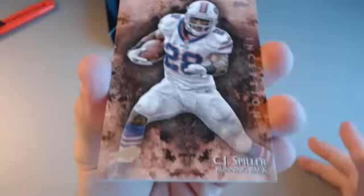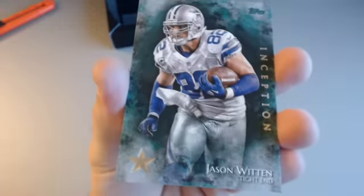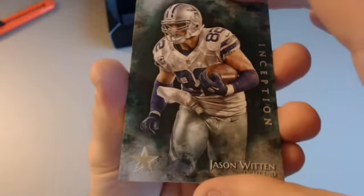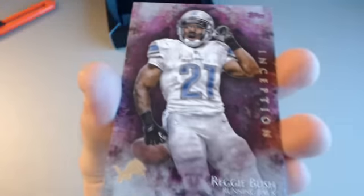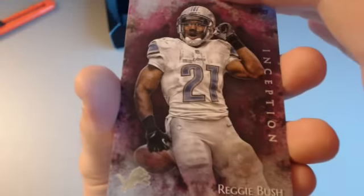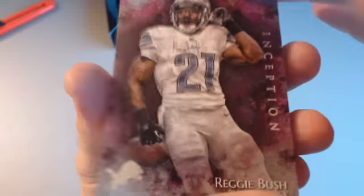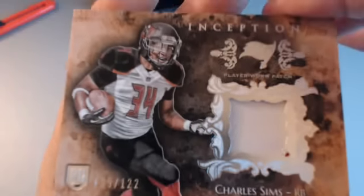The next one is a hit. I'm correct. All right, CJ Spiller up top. Mr. Roddy White. Witten. I don't think he has many years left in him either. We'll see. Reggie Bush will be our parallel. Purple number to 75 for the Lions. West Virginia. First hit's gonna be a Charles Sims rookie patch number 2/122 for the Bucks.